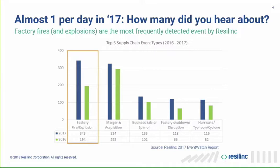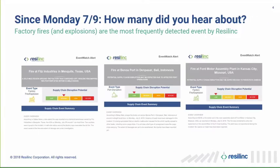So, how do we manage this? And if you don't believe me, just this week, since Monday of this week, we detected 3 suppliers. So it's Wednesday, so that's right on the one per day pace. So there was a fire at a small factory in Mesquite, Texas, a fire at the port in Bali, India, and then a fire at the Ford Motor Assembly plant in Kansas City, Missouri.